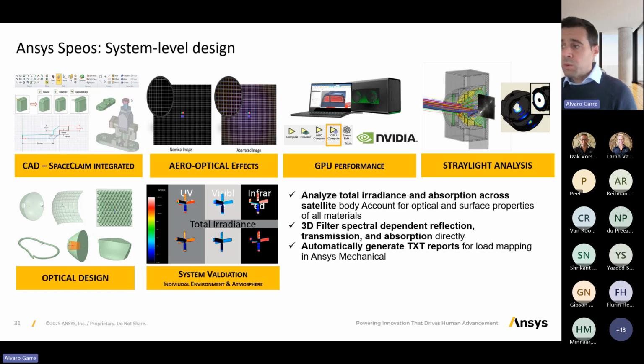It comes with GPU performance to speed up the simulation time. This is crucial when you have to do heavy simulations and you want to speed up the process. So it really helps customers to optimize their simulation time from days to hours. It's really a very important functionality.